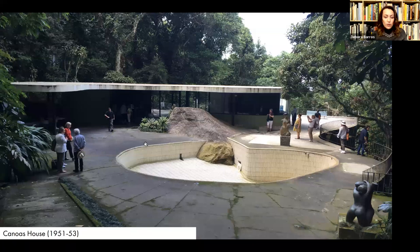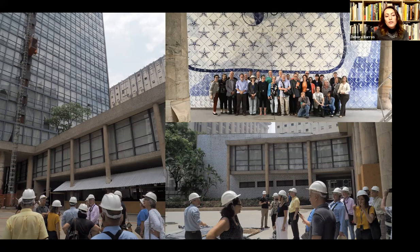in 1955. So here we see one of the great delights of the Docomomo tours, which is the fact that Docomomo has many chapters all over the world. So we usually partner up with local chapters, and then they give us these behind the scenes tours of buildings.